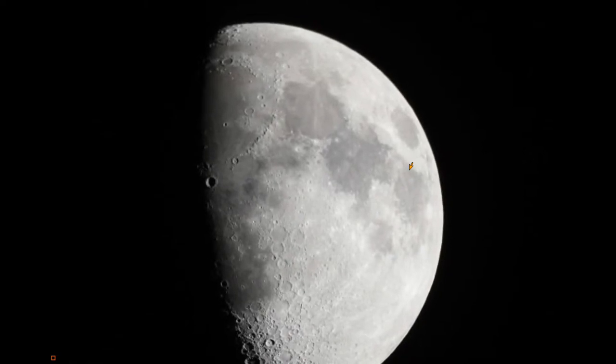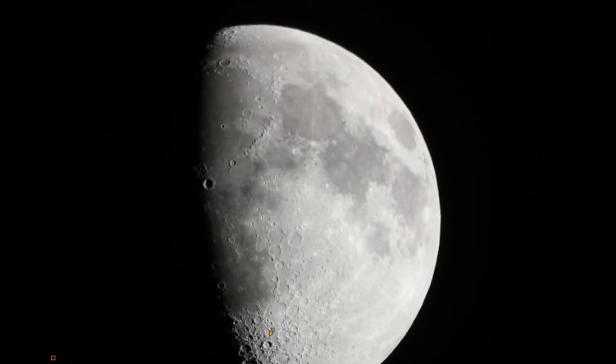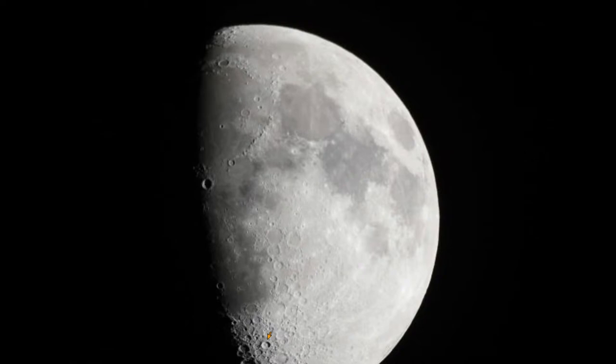And scattered throughout here, we can also see a ton of craters. So you can see a crater up here, for instance, or over there, up here, or actually just down, actually, because we have the view flipped for the video, because the telescope flips it.